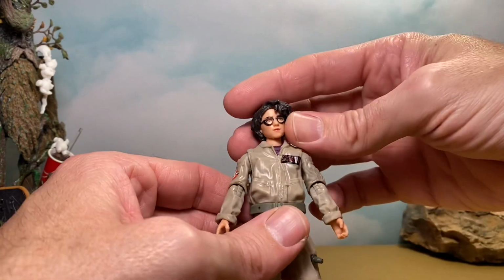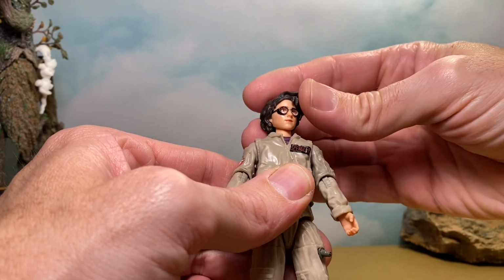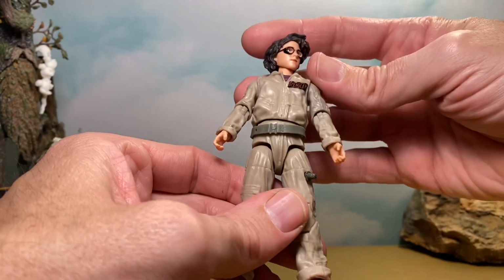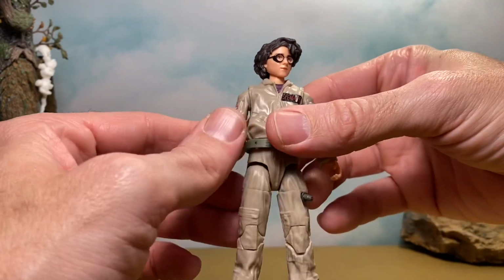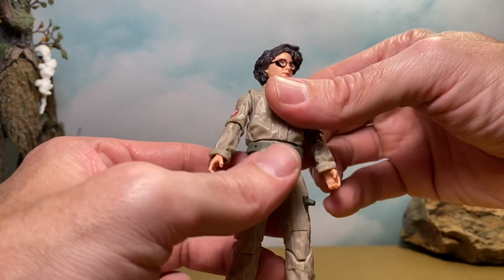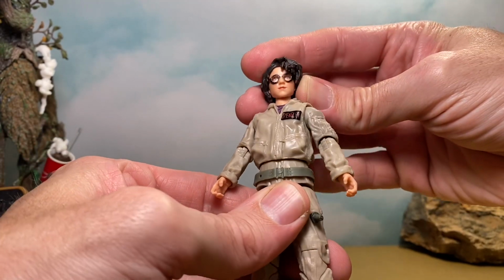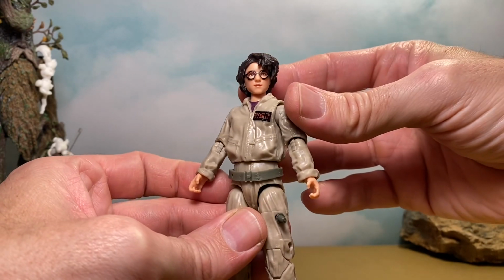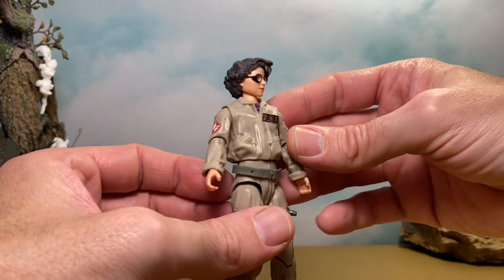We do get some nice details. Her face looks incredible. The likeness to McKenna Grace. And she was phenomenal in the movie. I'm not too familiar with her from anything else, but man, she was adorable and hilarious the entire film. So, great job. I thought you were amazing. She did a really good job.